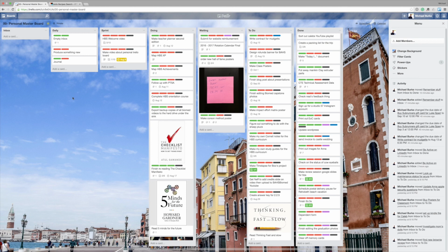In the dailies column, I will see them every day. Every time I look at my Trello board, it'll remind me about these things. In my opinion, you should keep this short. If I have more than 3 things here, it kind of loses its impact and I don't do as well with those items.